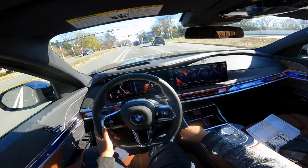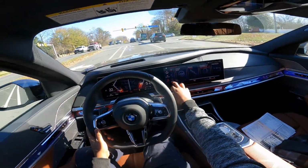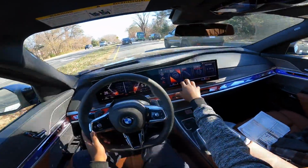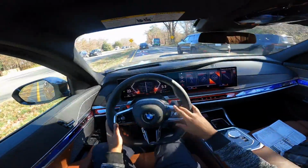Of course, you do have your different settings right there. When it is in the sport mode, you got steering. Of course, you do have the bolsters, and then you got all the settings right there.